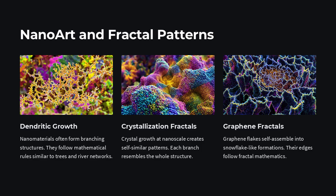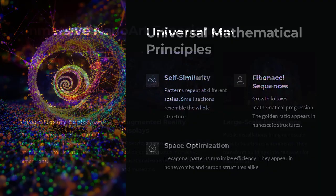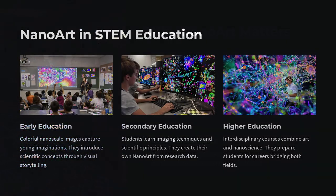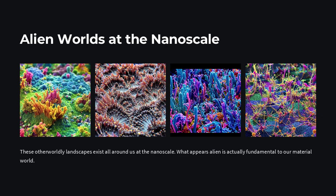But beyond its aesthetic value, does NanoArt have practical applications? Can it change how people understand and interact with nanotechnology? Studies suggest that visualizing nanoscale structures in an artistic way enhances public engagement, simplifies scientific communication, and sparks new ideas in research. In education, NanoArt can make abstract concepts more tangible for students, helping them grasp the intricate beauty of nanoscience while fostering curiosity. NanoArt also raises profound philosophical questions.